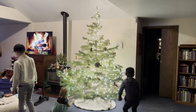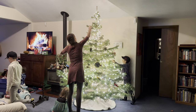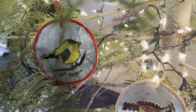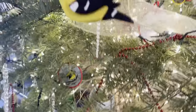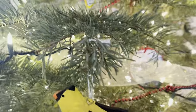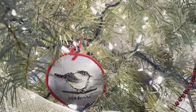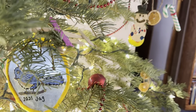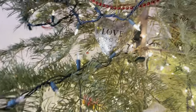These are the ornaments that Aaron's mother made for us last year, her last Christmas with us earthside, and they're very, very special to us. She painstakingly made each one of these ornaments along with Aaron's dad for each member of our family. So we definitely look forward to placing them on the tree every year so the lights can shine through the tin and so we can see the little birds. Birds always have a special place in our heart, especially cardinals.